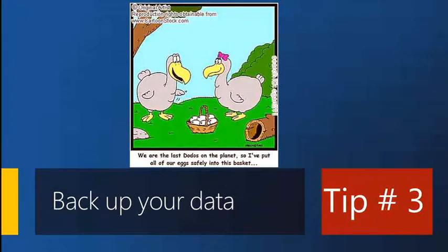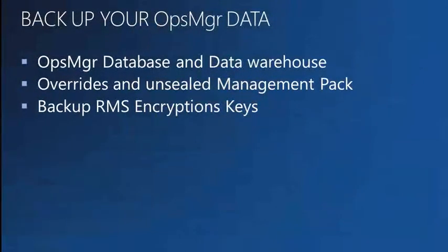So my third tip is to back up your data. This sounds pretty trivial, and it's something that we take for granted. But it's really, really important, especially if you're doing an upgrade, to back up your data. There are three key pieces of data that I highly recommend backing up.